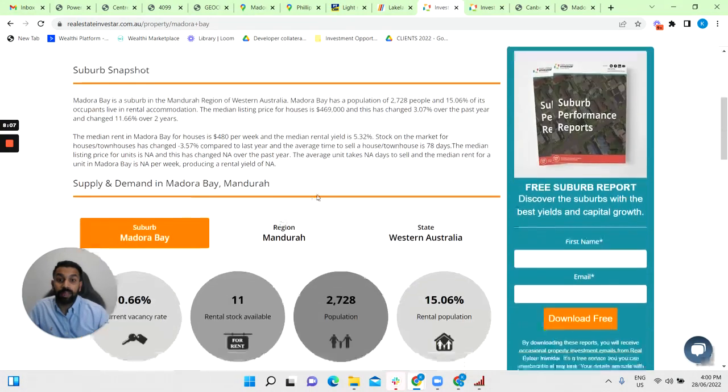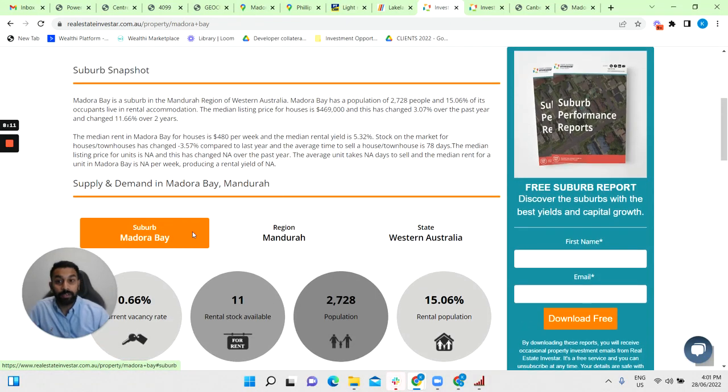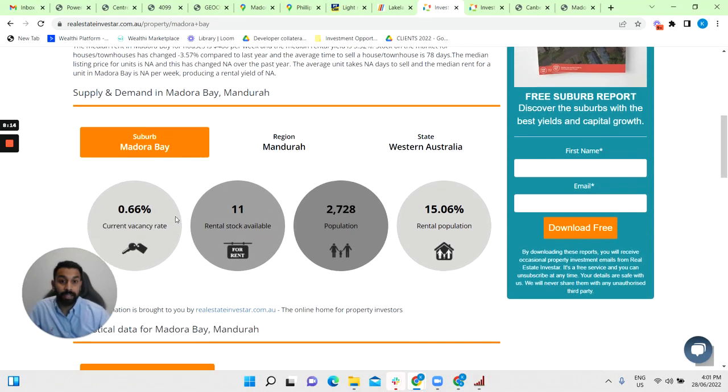Now, comparing rental and vacancies. The vacancy rate in the Medora Bay area that I mentioned before is 0.66%, so almost non-existent. And speaking to property managers on the ground, for any rental that's there at the moment, we're having about 30-40 people coming to inspect it. So that's the kind of demand for stock in this location.